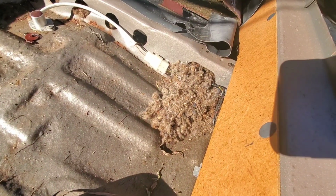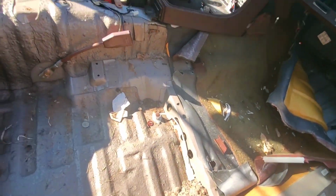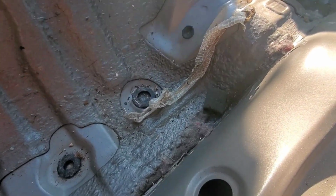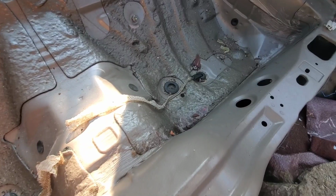So today I'm just gonna be going through. I'm gonna take the carpet out and vacuum it out a bit just to get all the dust and dirt out of it. There definitely were a few friends that lived in here once upon a time. It looks to be like a little mouse nest there. And then the nice one that I found was this fella. Definitely a snake in here at one time.